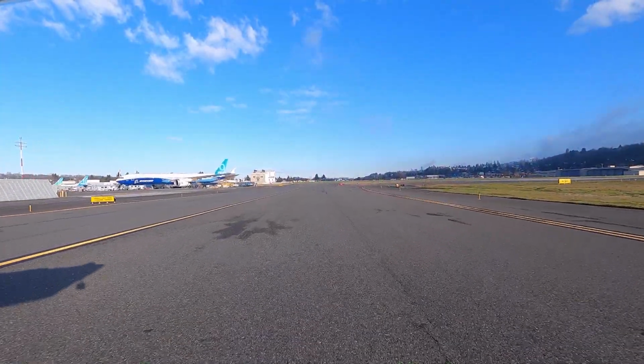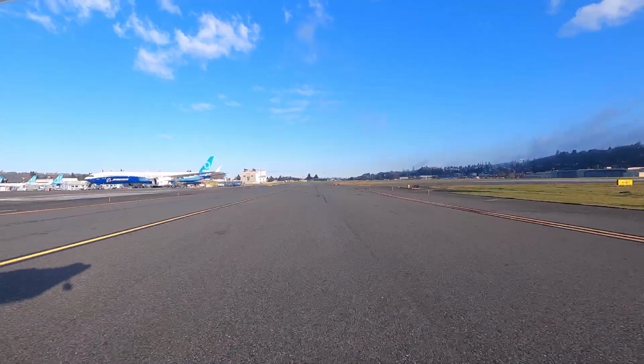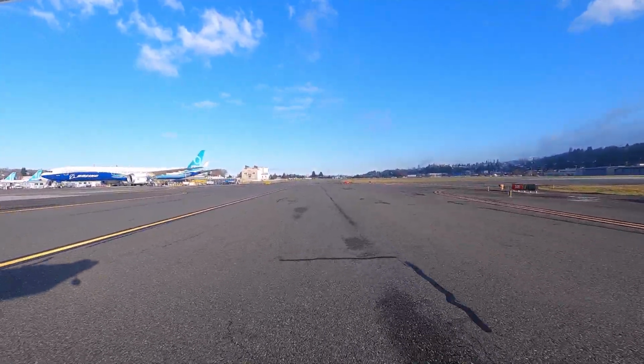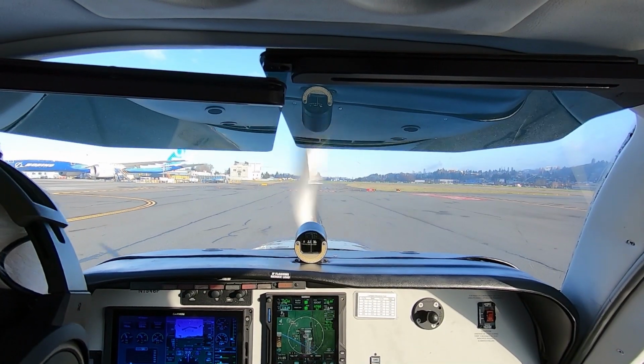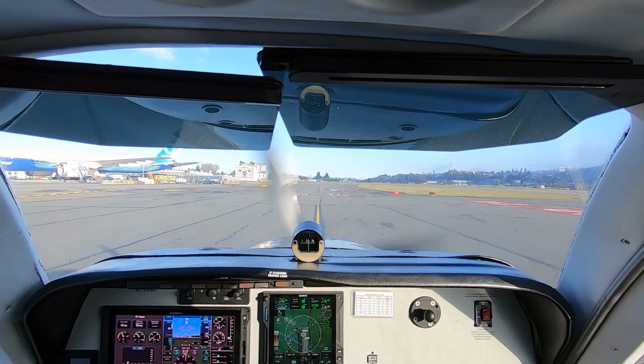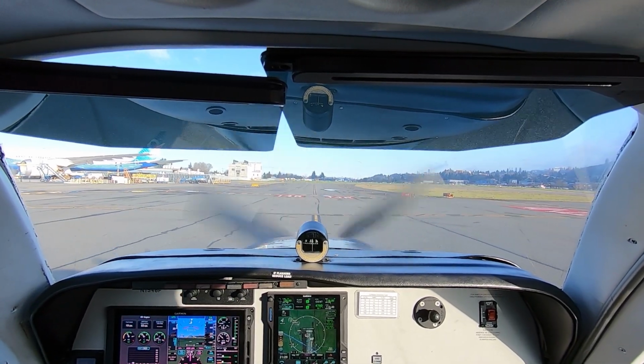Boeing Tower, Bonanza 1546 Foxtrot's approaching 14 right, Bravo 1, IFR. Bonanza 1546 Foxtrot, Boeing Tower, caution wake turbulence, Gulfstream 6 departed 1.5 minutes ago. Runway 14 right at Bravo 1, cleared for takeoff. Cleared for takeoff, 14 right at Bravo 1, Bonanza 46 Foxtrot, thanks.